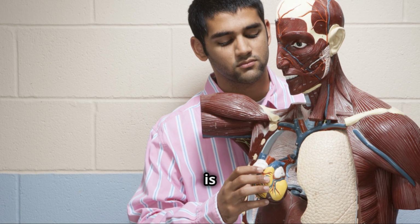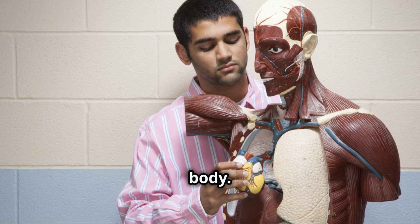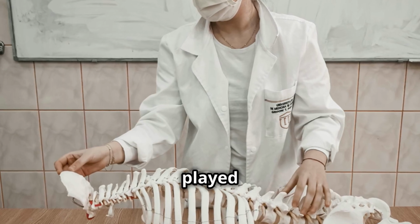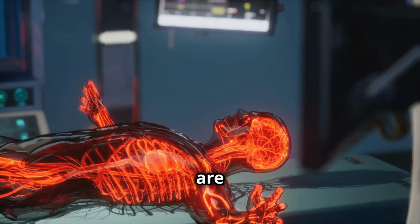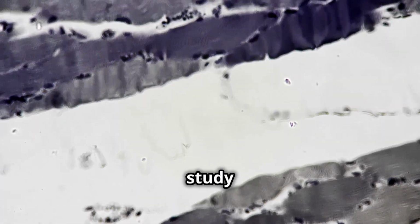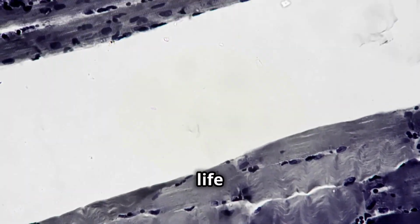Understanding these tissues is essential for comprehending the intricate workings of the human body. As we marvel at the wonders of nature, let us not forget the vital role played by connective tissues. They are a testament to the elegance and efficiency of biological design. Their study provides a fascinating glimpse into the complexity and resilience of life itself.